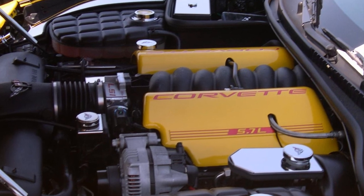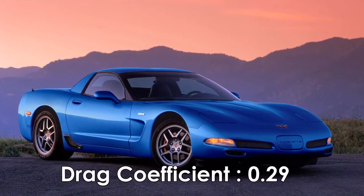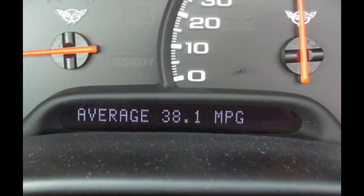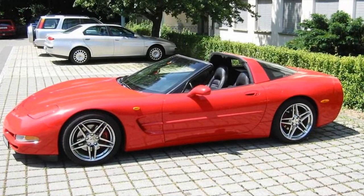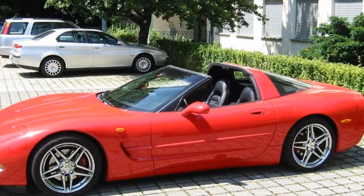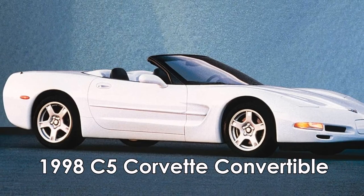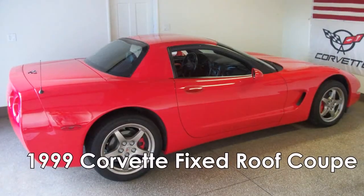With the new engine combined with the new body and its low 0.29 drag coefficient, the C5 was able to get good fuel efficiency along with high performance. For its first year, the C5 was only available as a coupe with a removable hardtop. But in 1998, a convertible was also introduced, along with a fixed roof coupe in 1999.